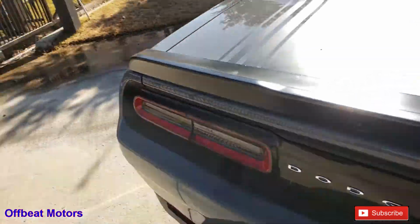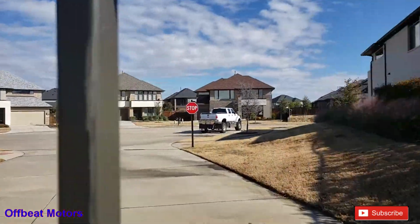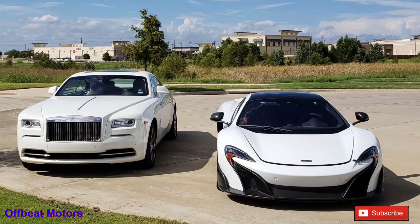Now let's go ahead, because it is cold out here. Look at that beast. You see that? That's my neighbor's truck. That's his daily driver, in addition to a Rolls Royce and a McLaren.